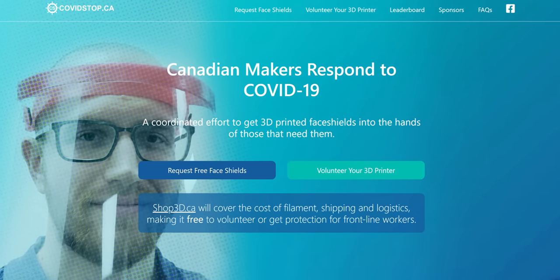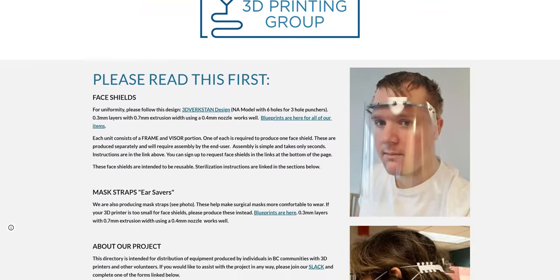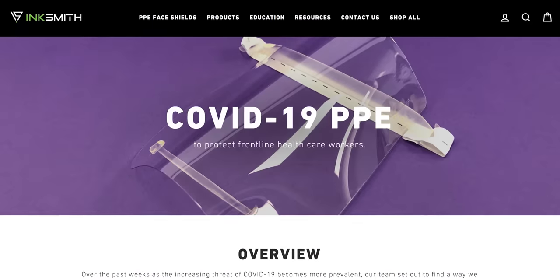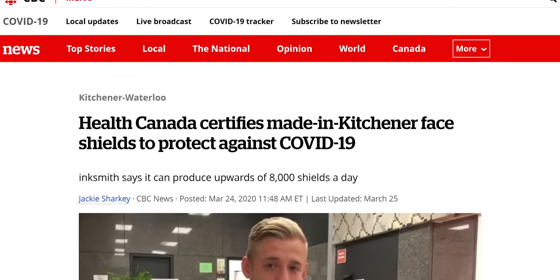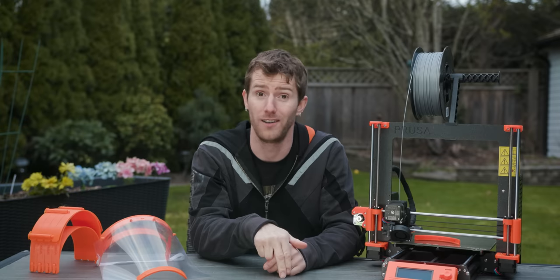But since starting this project, various local groups have popped up, like BC COVID-19 3D Printing Group and Vancouver Makers for Emergency Response and Support. We'll be sending our first batch of face shields to Inksmith in Ontario, though, as they seem to be about a week ahead in terms of sanitization and approval. Awesome. So let's get printing.